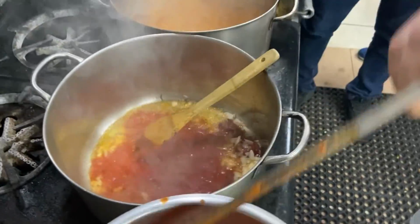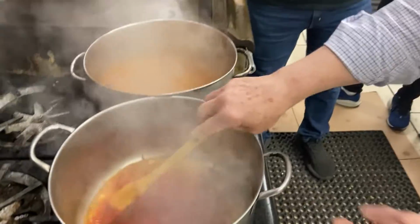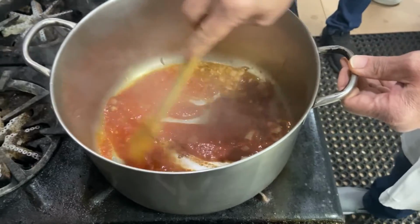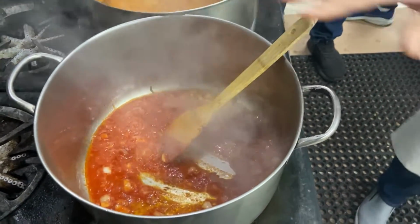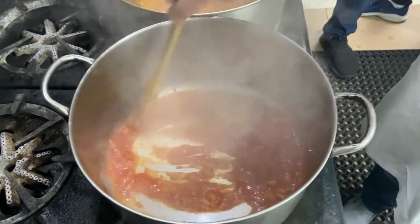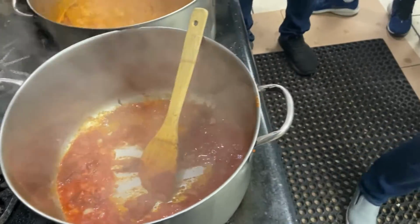Can I give a little taste? We throw a little pasta in there and we're ready to go eat now. There you go. Then once this incorporates together in a couple of minutes, we'll put in the potatoes.